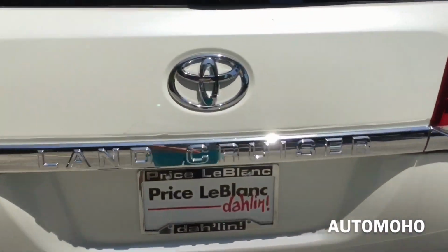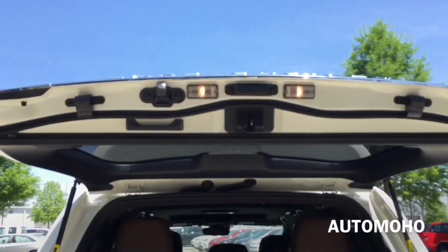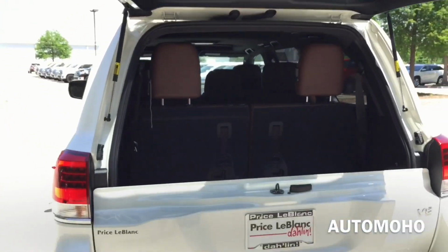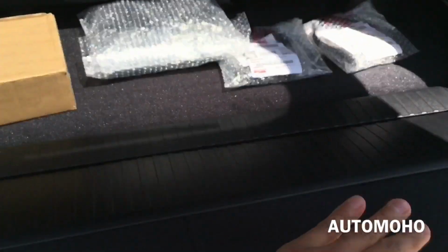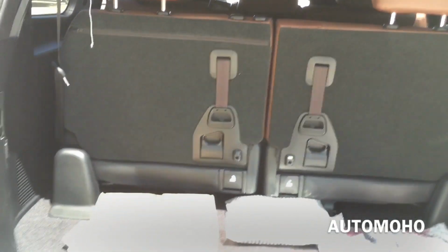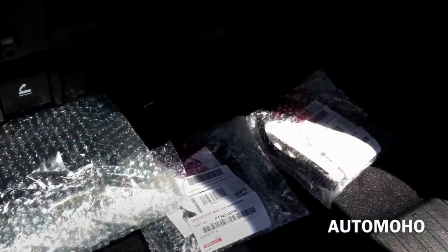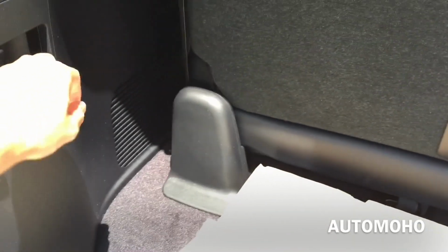Alright, now let's pop the trunk and see how much cargo space the trunk offers. As you can see, the lift gate is divided into 2 sections, one on top and one at the bottom. The bottom portion is open like the one you find on a pickup truck for easier load in and out. Without the third row and second row seat folded, you're not going to get a lot of cargo space in this Land Cruiser, just like every other SUV. There you have the 110 volt power plug.